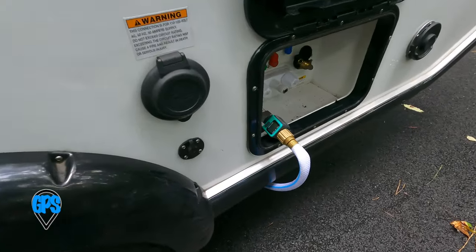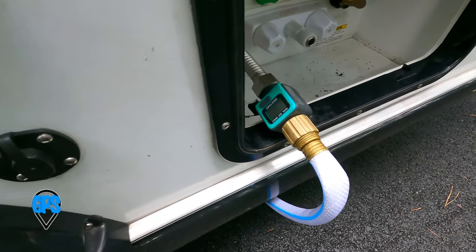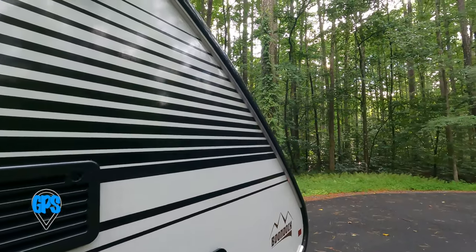Time to flush and fill the water tank, and just in time for the sun to break through the late afternoon clouds.